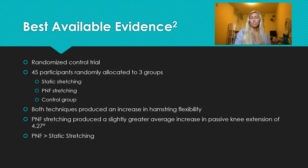And so the static stretching group underwent a stretch where the researchers passively flexed the hip to where a strong but most tolerable discomfort stretch was felt. And then once they reached that point, the knee was extended by the researcher. And the stretch was held for 30 seconds.